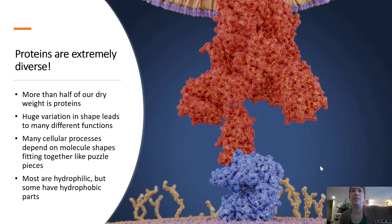On to proteins, the last and in my view most interesting of the macronutrients. When you think of proteins, you might just think of meat and muscle, but there's so much more. If you dried up all the water in your body, more than half of what remained would be proteins, and you have so many different kinds. Researchers estimate that humans have around 2 million different kinds of proteins in our bodies.